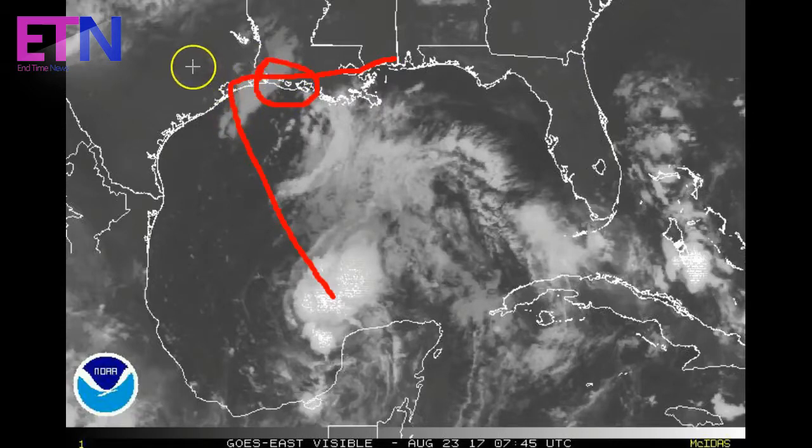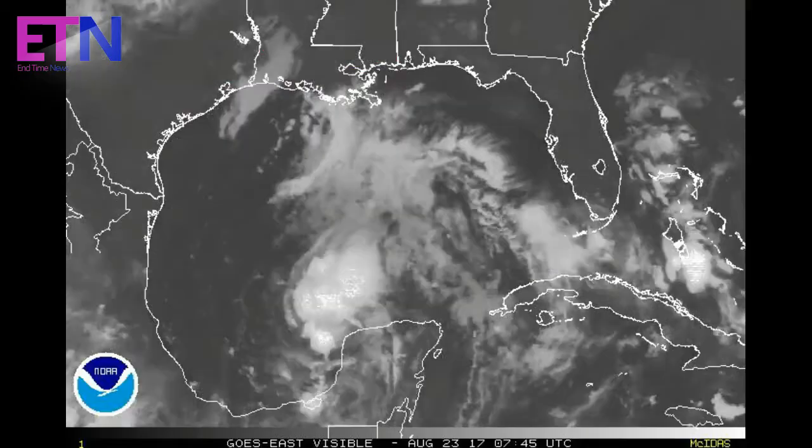What that means is they're saying Houston, you could see 18 inches of rain as this storm comes in and curves back. Now, of course, if it keeps a foot in the water, this rain is going to be heavy all along the Louisiana, Mississippi area, all the way through here, depending on the track. But let's look at that track, because that in itself is interesting.